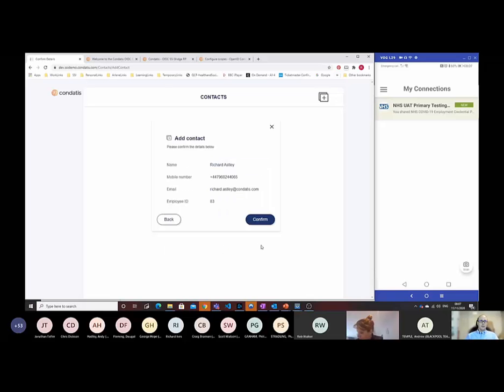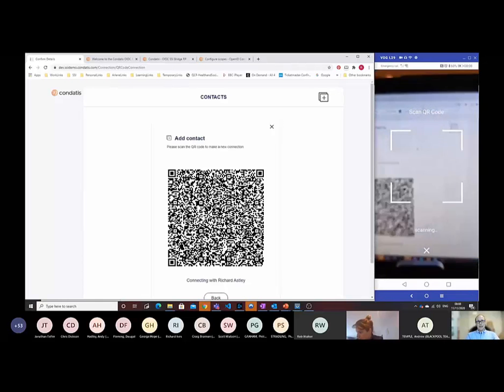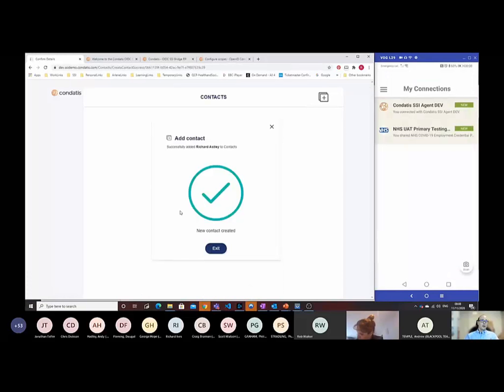So once I've created my new contact, I'll create a connection with the Connect.Me wallet, which you can see on the right hand side of the screen here. So I'm just creating a connection request here, which is presenting the QR code, and I'll scan that QR code with my Connect.Me wallet, and it gives me the option to accept the connection. So once I've got a connection established with the wallet, the staff passport can start securely communicating with the wallet.